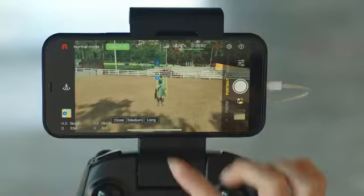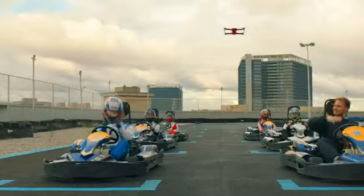Use me to take selfies with one click. Panoramic, medium shot, or close shot. Switch it up however you like.